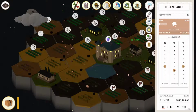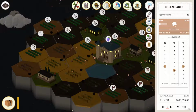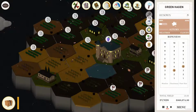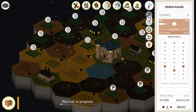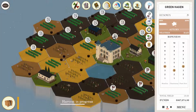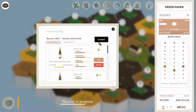So we've got some cloudy weather. I like it. Maybe we can push up this ripeness at the last minute here. Oh, no, harvest. All right, well, we're going to take what we got. But luckily we have a high yield and we got rid of the rot. But I don't think it's going to be very promising for the sweeter varieties. But we'll see how it turns out.